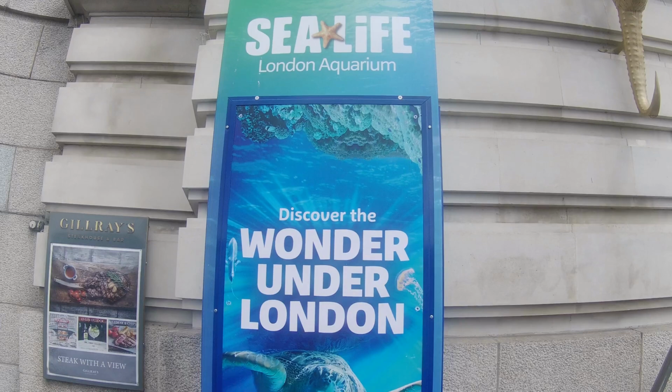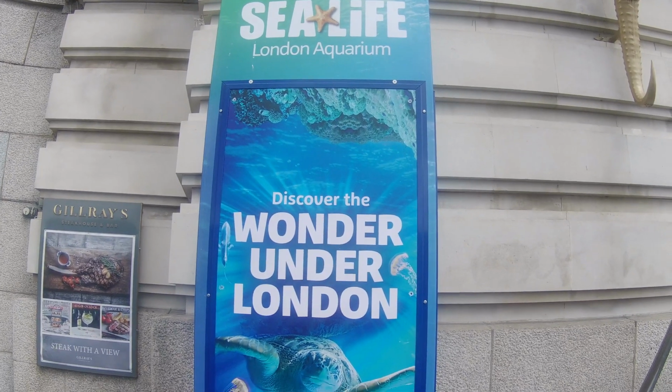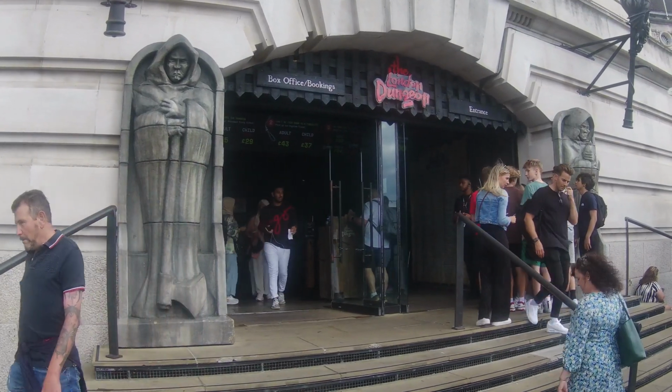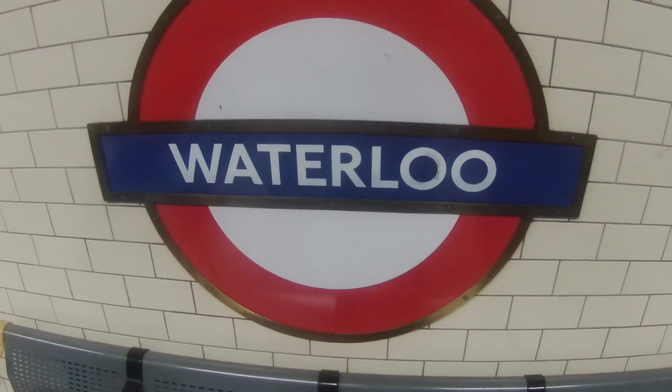Also, don't forget, next to the London Eye, you've got the London Aquarium and the London Dungeon as well. So you can do a 3-in-1. I believe there are some passes you can buy that cover all three. So have a look when you have time.